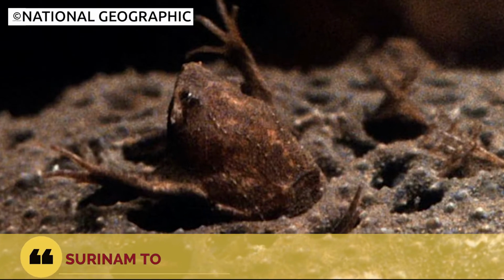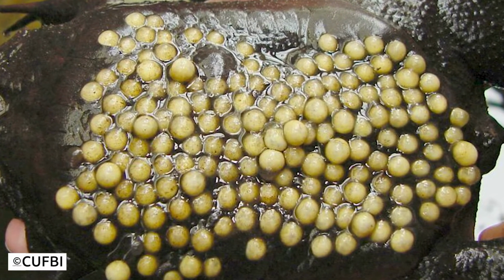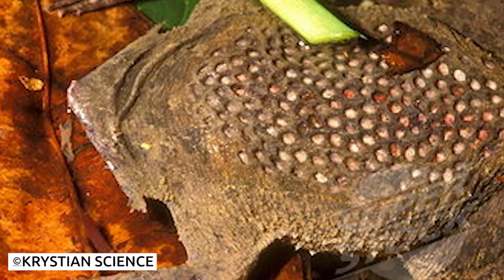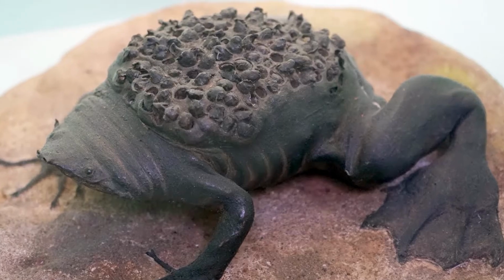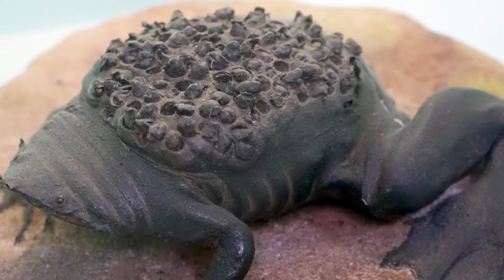Suriname toad. Take a moment to imagine an alien giving birth in the most bizarre way possible. You are probably squeezing your face in disgust, right? Well, your mind doesn't need to go so far to get a clear image of a bizarre birthing scene.